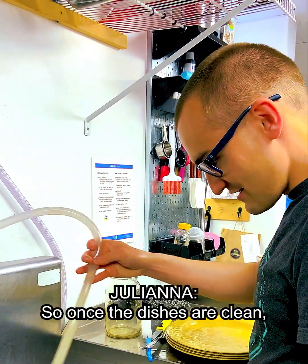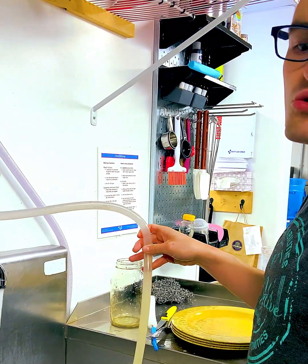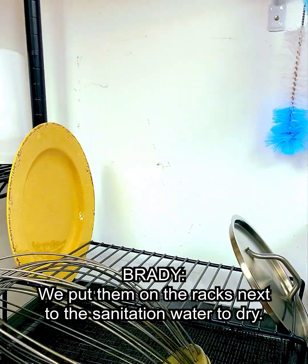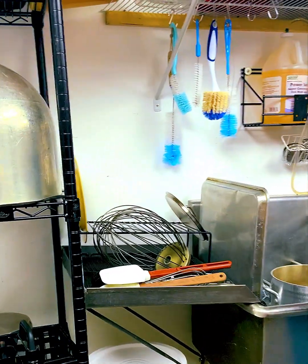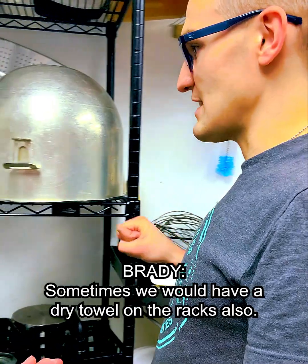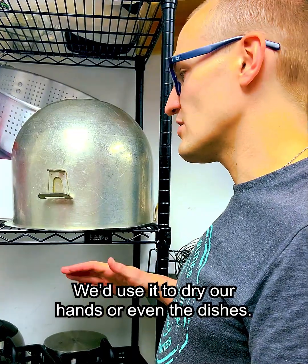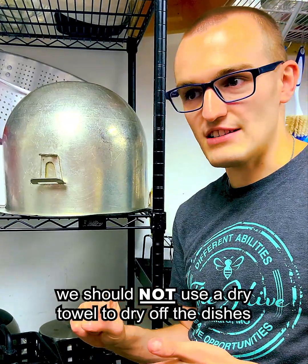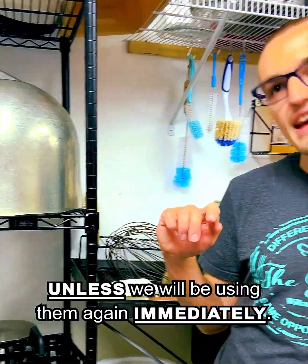So once the dishes are cleaned and they've been in the sanitation for 30 seconds, what do you do with them then? We put them on the racks next to the sanitation water to dry. Can you show us? Sure. These are the dishes now drying. Sometimes we would have a dry towel on the racks also. These are used to dry hands. But I remember hearing we should not use a dry towel to dry off the dishes unless we will be using them again immediately.